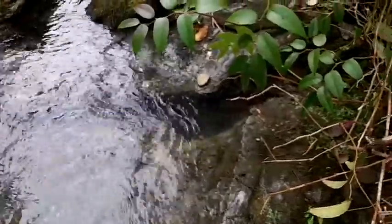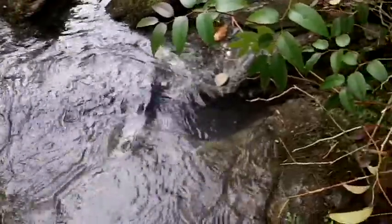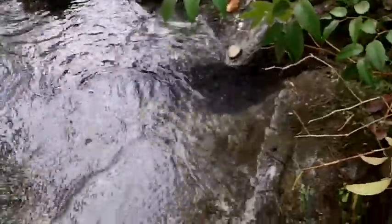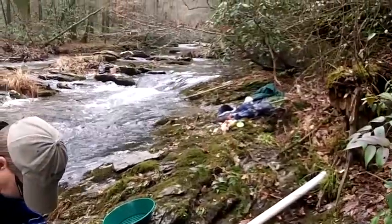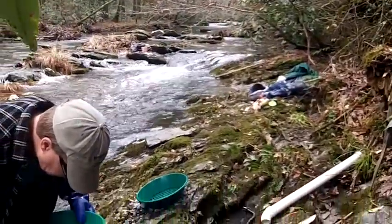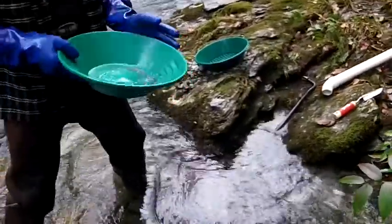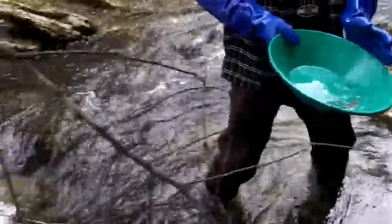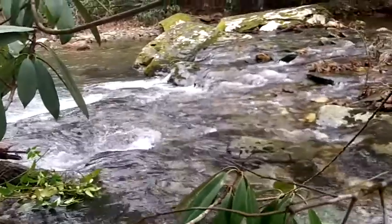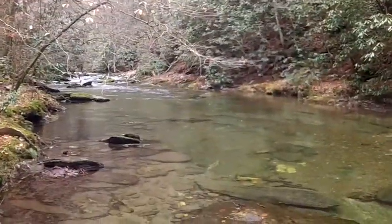Right there, soft, cracked, whatever in the bedrock, showing a little bit of color, nothing great so far. Lots of bedrock in here though. Any color? I'm not sure I still got all the color I had in there. It happens.